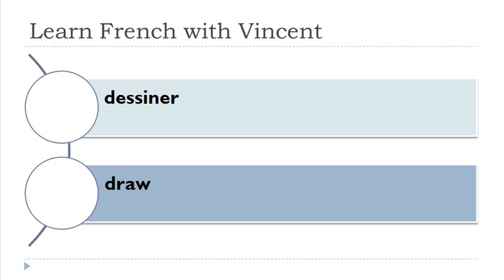Dessiner. Conclure. Lier. Okay, so it's interesting here because first you get this li, and after that you get this a sound, you know, that normally we get when you get this er at the end of a word, or in most of the cases of the verb, sorry. So you get lier. Admettre. Okay, so admettre.